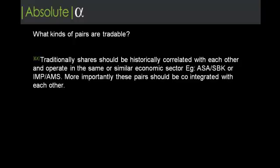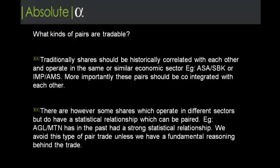Traditionally, shares should be historically correlated with each other and operate in the same or similar economic sectors. For example, ABSA versus Standard Bank, or Implats versus Amplats. There are, however, some shares that operate in different sectors, but do have a statistical relationship which can be paired. For example, Anglo-American versus MTN has in the past had a strong statistical relationship. It's best to avoid this type of pair unless we have fundamental reasoning behind the trade.